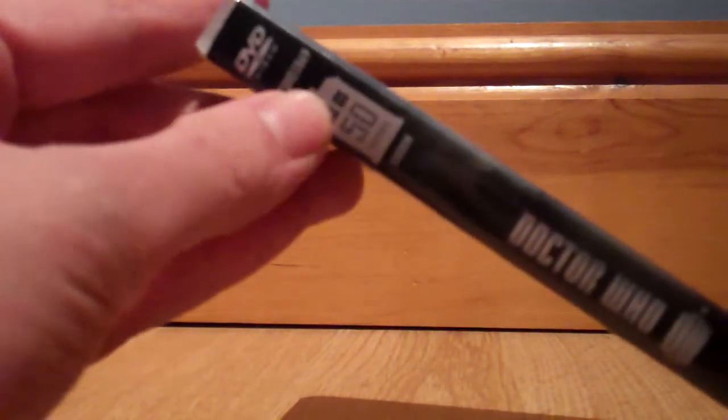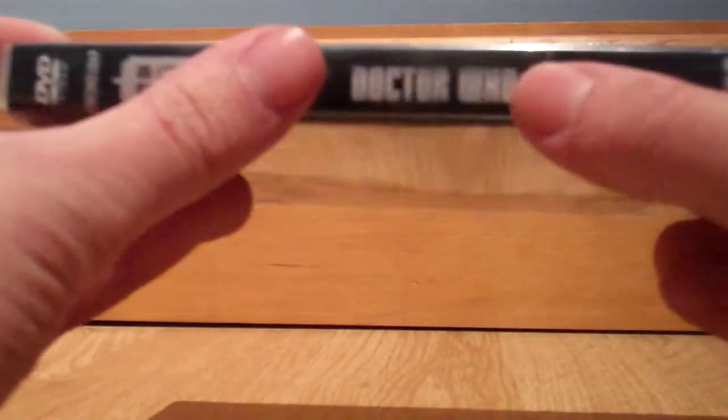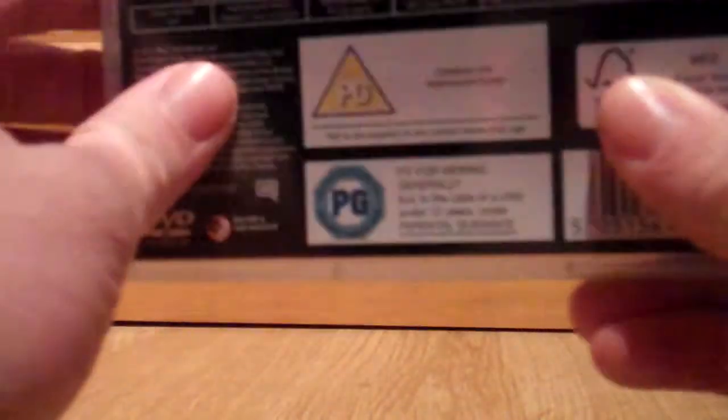Then on the spine, we've just got the usual. Although this time, instead of having the 11th Doctor's head there, we have the Doctor Who 50 years logo, which is awesome. Doctor Who DW, The Day of the Doctor. It's rated PG, and we've got a BBC logo there.